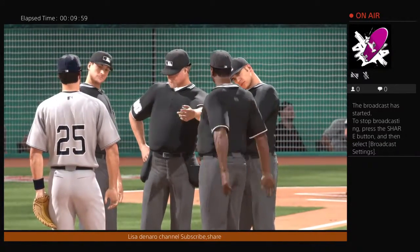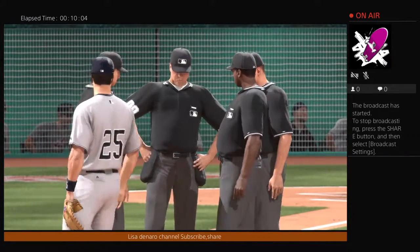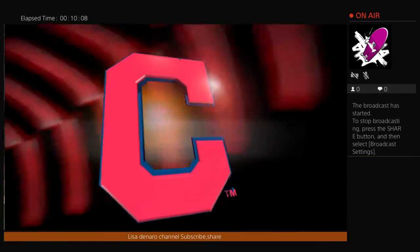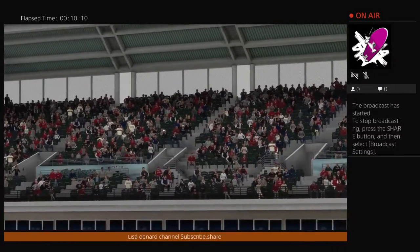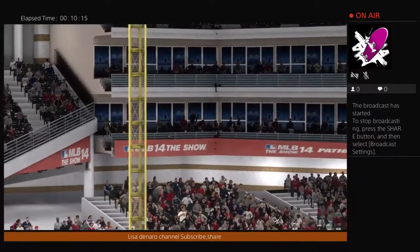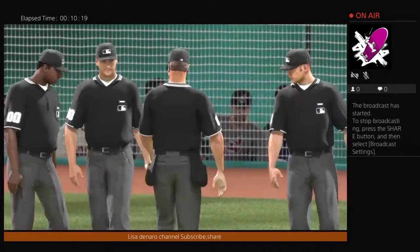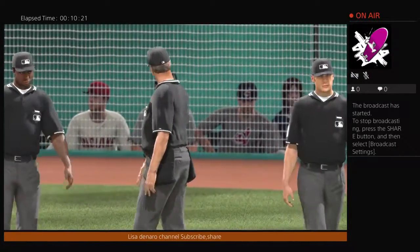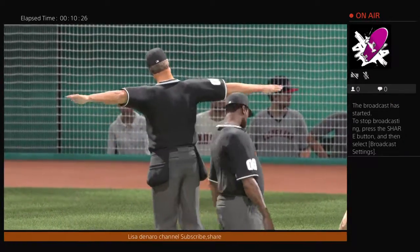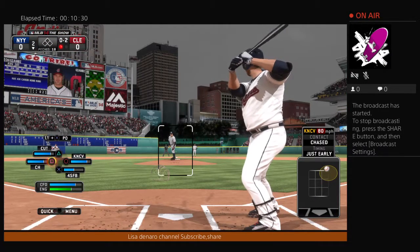We may have a situation here where they'll need to go and review whether or not this was really a home run. And that's precisely what's going to happen, as we'll give you a look on our monitors here. Okay, the umpires have emerged from the dugout with the ruling, and it is going to remain a foul ball. So they had it right the first time, but if there's any doubt, go inside and get this thing right.